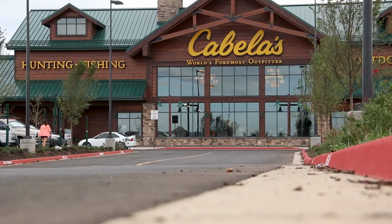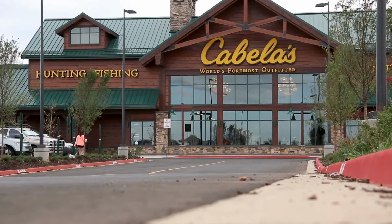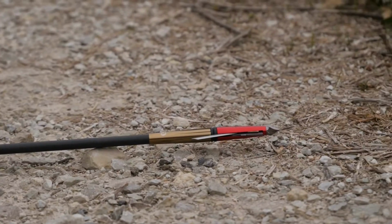Now, bow hunters have such a wide spectrum of perspectives on arrows. You got the guys on one end that are okay with going to a big box store and buying pre-cut, pre-fletched arrows, and they're good. And then you got the other guys that want to build their own, and they obsess over every detail down to the weight of the glue they use to get their inserts in place.